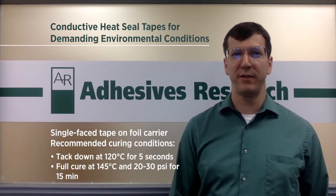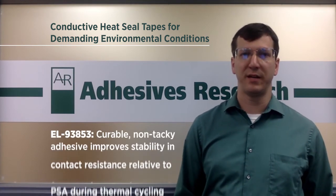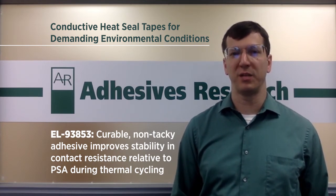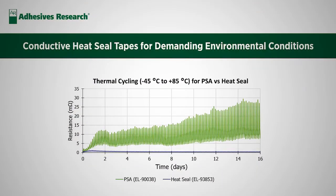Most of our PSAs are very well performing over a wide range of environmental conditions. However, some applications have very demanding temperature cycles and humidity cycles. In these applications, we recommend a heat seal adhesive, specifically EL93853. This heat seal is non-tacky, needs to be cured after it is applied and laminated, but under temperature cycles provides much more stable contact resistance relative to the PSAs. You can see in the plot here on the slide that under thermal cycling from -45 to +85°C over 16 days, the heat seal adhesive has a much more stable contact resistance than the pressure sensitive adhesive.